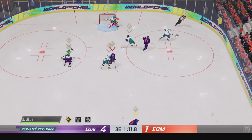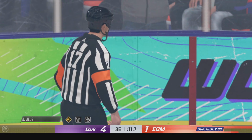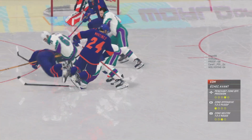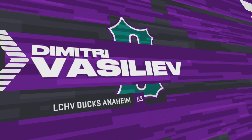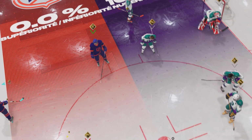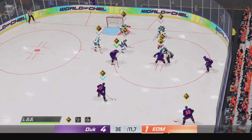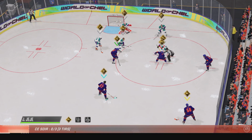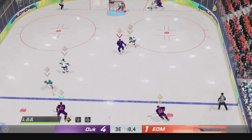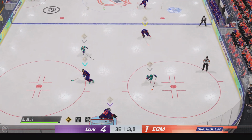Ford's been tripped up, and we got a penalty coming up here. And let's see what the definitive call is on the ice. Kind of felt like everybody's been on autopilot for the last couple of minutes, and that penalty is a result of it. The Ducks take possession off the faceoff. Trying to get out of the defensive end. And they do just that.